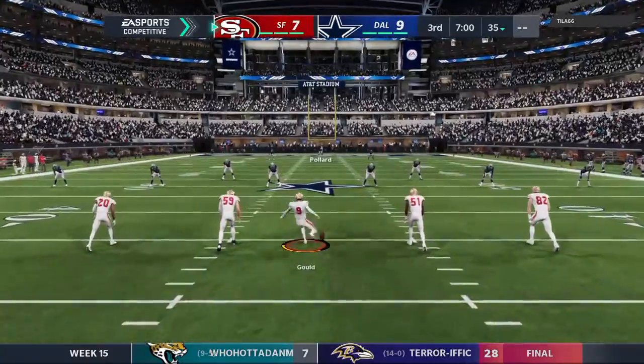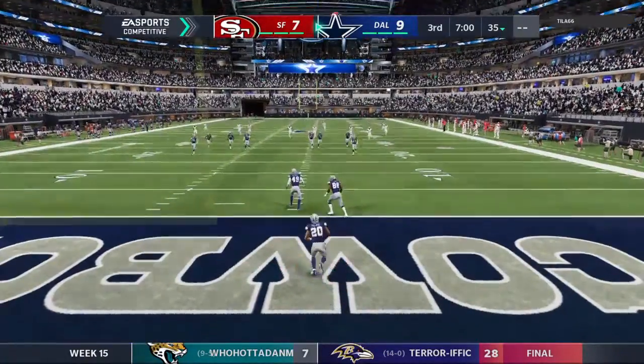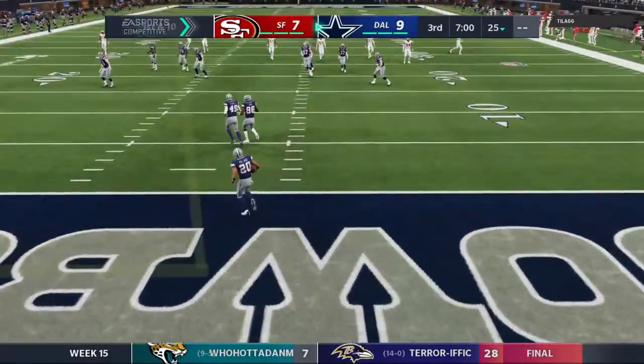Take it away, Coach. The Cowboys will get the football first here, and they have the lead as well as we are underway in quarter 3.